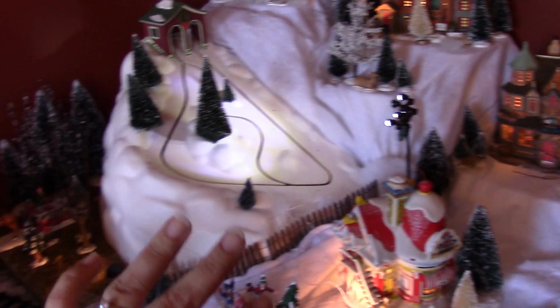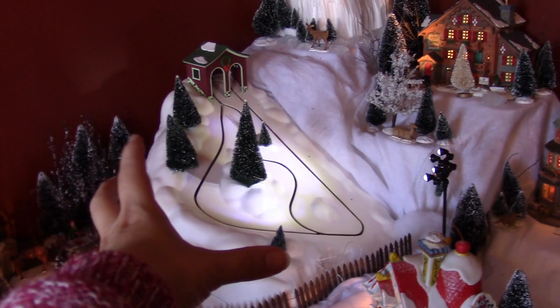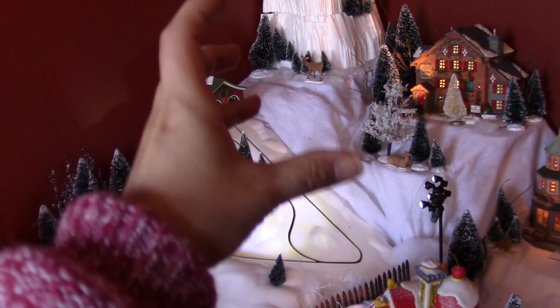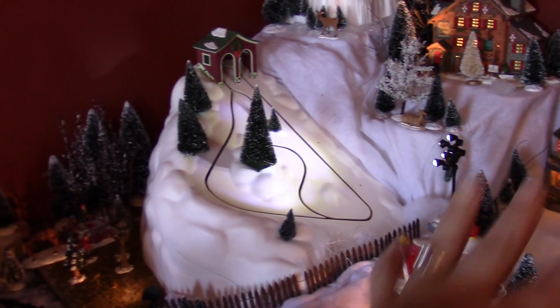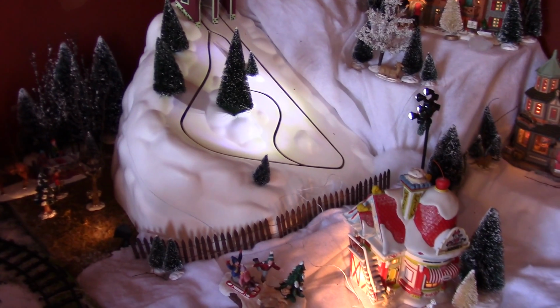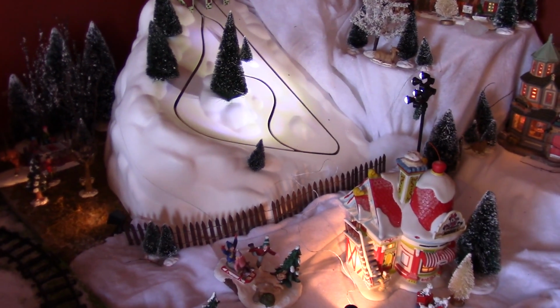So I've put all of this together very loosely, and I haven't done any finishing work because I'm going to have to take this whole thing out, put the motor in it, and then put it back, and that's going to disheveled all of this stuff. So I don't want to spend too much time making all the decorations around it perfect at this point. So everything here is roughly finished.